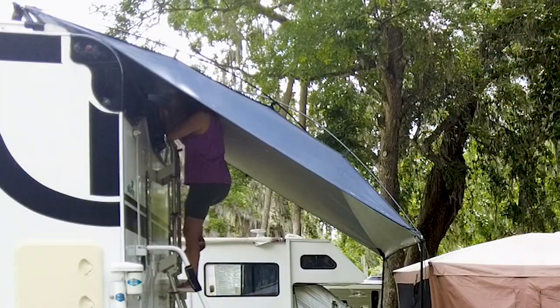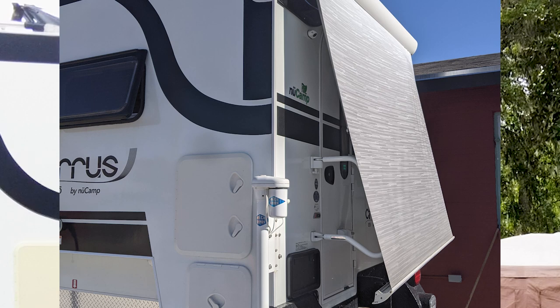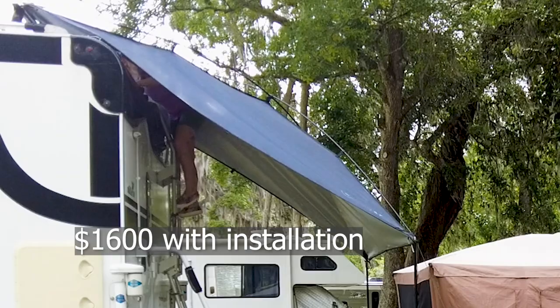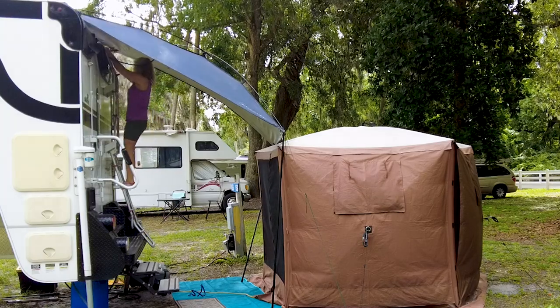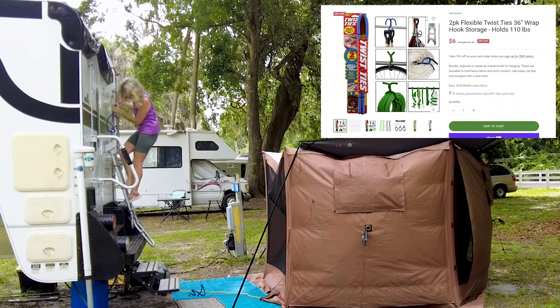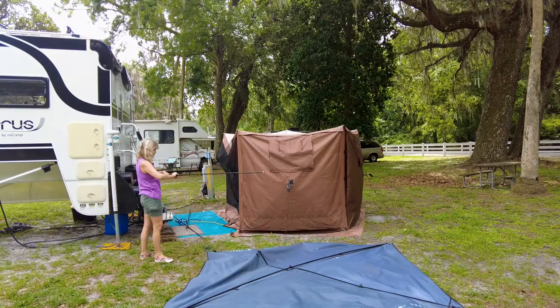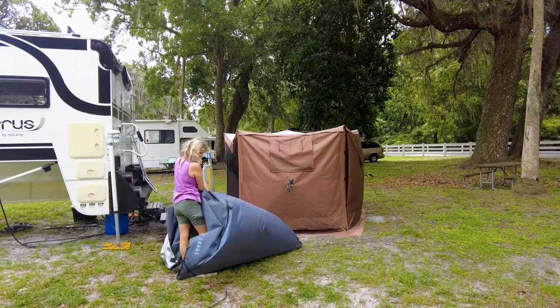I'm currently using a moon shade as my rear awning. The factory awning was ripped off in high winds in El Paso. It was actually comical because I had to crawl under it to get out of my camper. It was going to cost me $2,000 to replace it. The moon shade was only $3.95 and it is lighter and I can angle it to give me better shade. I mounted it onto my roof rack with these heavy-duty twist ties that I bought for $6 on Deal Genius. So far, it's working out really well, but it is a little precarious climbing up on the roof to unhook them.